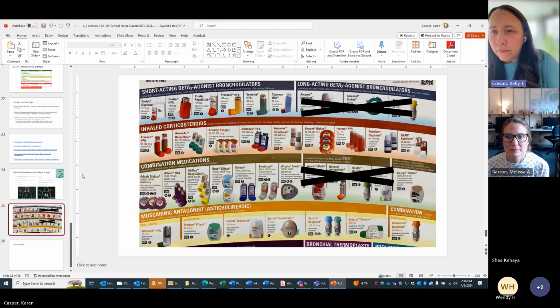You can see, for example, that one doesn't look like it has a spacer, or I'm not sure, I'll look that up. Things like a ProAir Respiclick, if someone brings that in, that doesn't have a spacer, so it's okay for them to just put it in the mouth. But the other ones like the Ventolin will have a spacer, that's an HFA device. So this kind of table can help see what's out there and what to do with it.